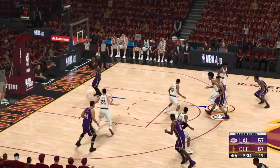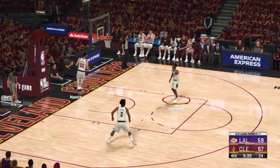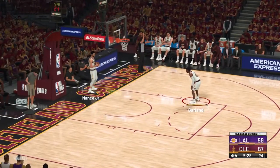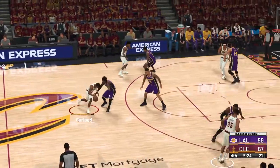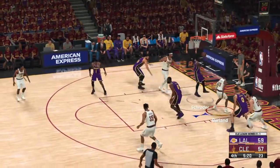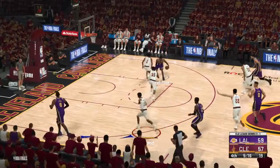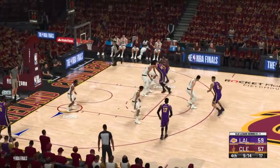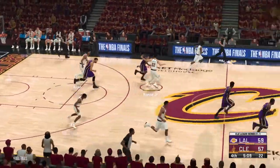Down low. Here's Schroeder. That falls. Nice feed that time from James. James has got assist number 5 here tonight. The Cavs trailing. The drive by Garland. Over Schroeder. Garland, no good. The Lakers shooting the ball at 46% from the floor. Here's Caldwell Pope. And misses it off the right side of the rim.